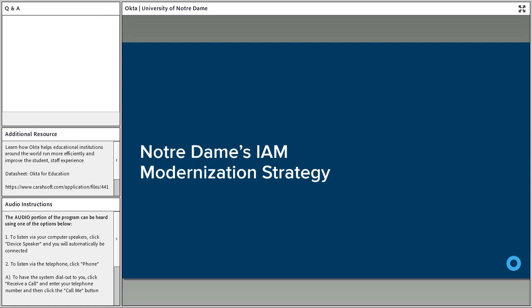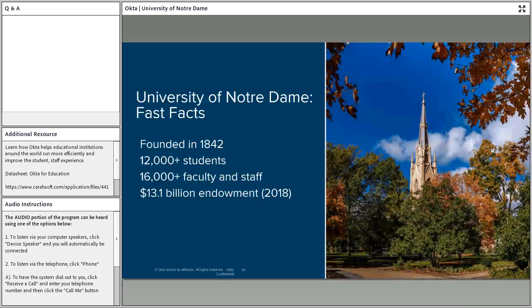Sure. So the university was founded in 1842. We are a private research university inspired by our Catholic character to be a powerful force for good in the world. And just to give you an idea of what our constituency is like, we have over 12,000 students, about 8,000 undergrads, and the rest are graduate and research students. And then we have about 6,000 full-time faculty and staff, and then a whole host of other faculty and staff that support all the services that we provide for research and scholarship.